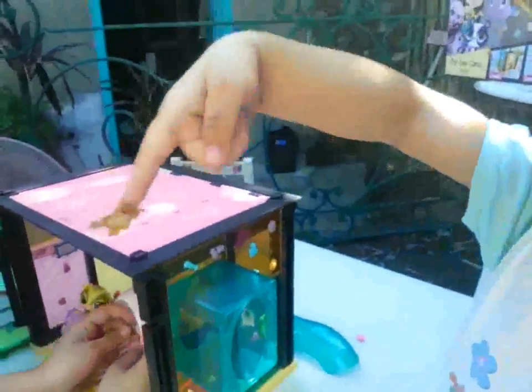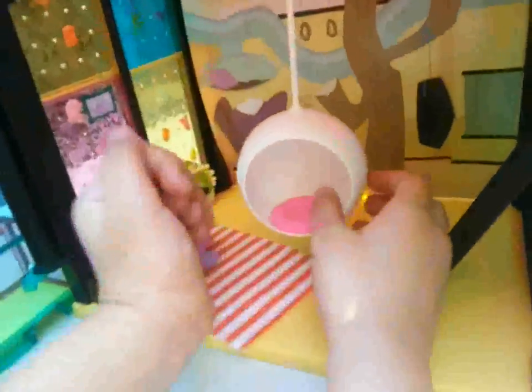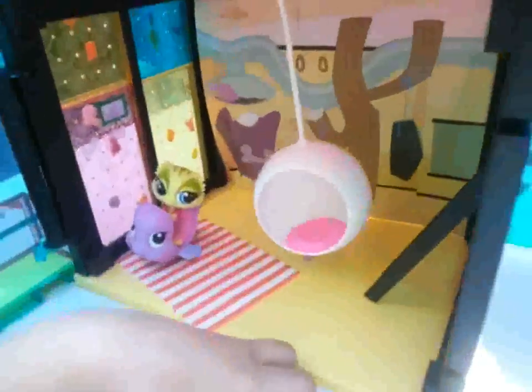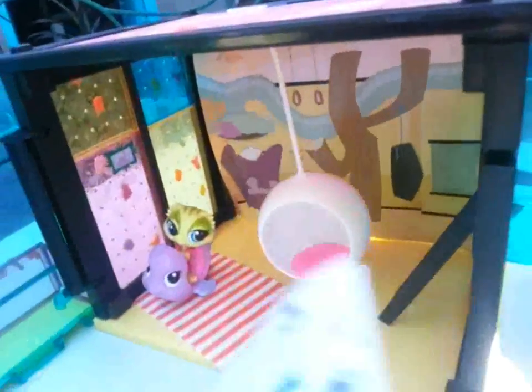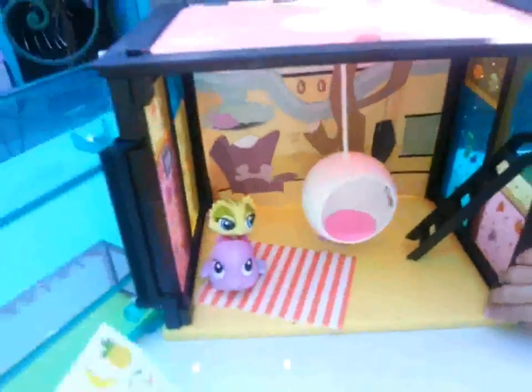What's that? Can you show it to me? A bear. Oh, you can put it inside. Yeah. Wow. Where's the wheel? And the big balloon. What wheel? Wheel.